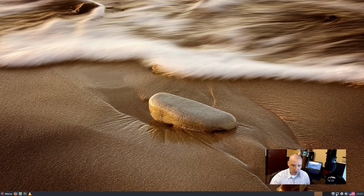Speaking of the panel at the bottom, we have running our update manager. Let's see what we have. Our network manager. The volume control, what is this, keyboard settings, yep, keyboard layout, and of course we have the clock and calendar.